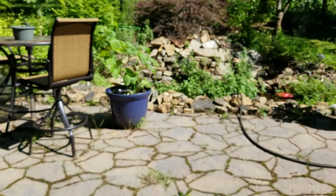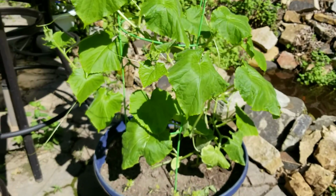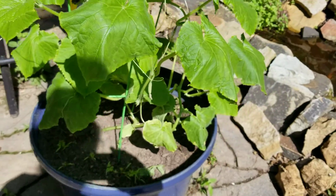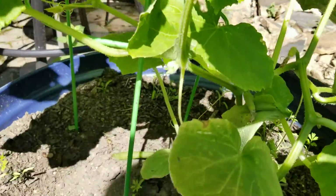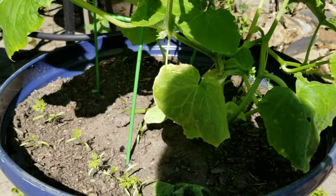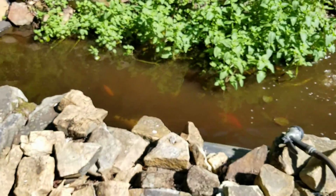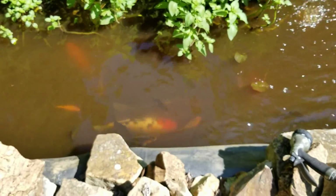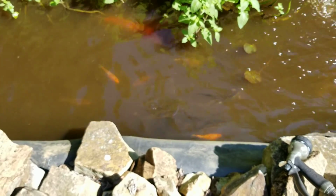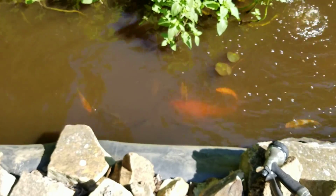So on this side we have lovely cucumbers. They don't like the heat, but you can see the cucumbers on them. So they're doing really, really well. And she stuck a few carrots inside. Here's the fishes. These are Peter's koi fish. They have a lot of babies, and you can actually see babies here. Look how many there are.